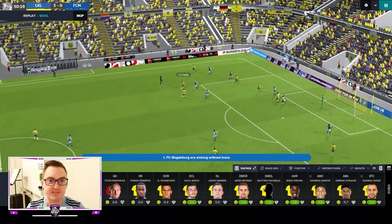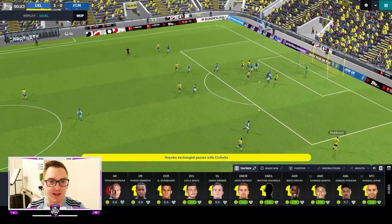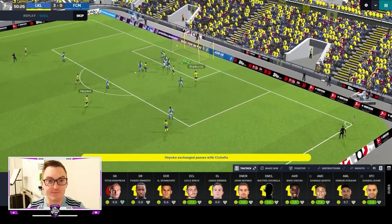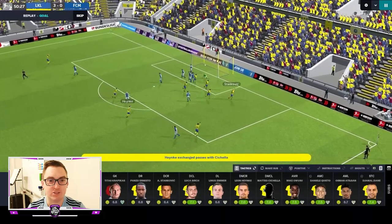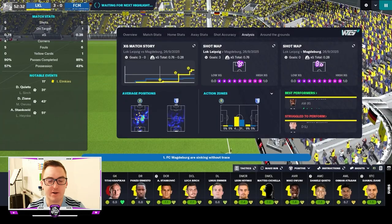Brilliant strike that from the centre-back, albeit they gave him a ton of space down that right-hand side, albeit to be fair, probably a player they didn't think they'd need to mark that close to goal, but what a strike that is from Stankovic, and surely now that's 3 points wrapped up. We are 3-0 in front.